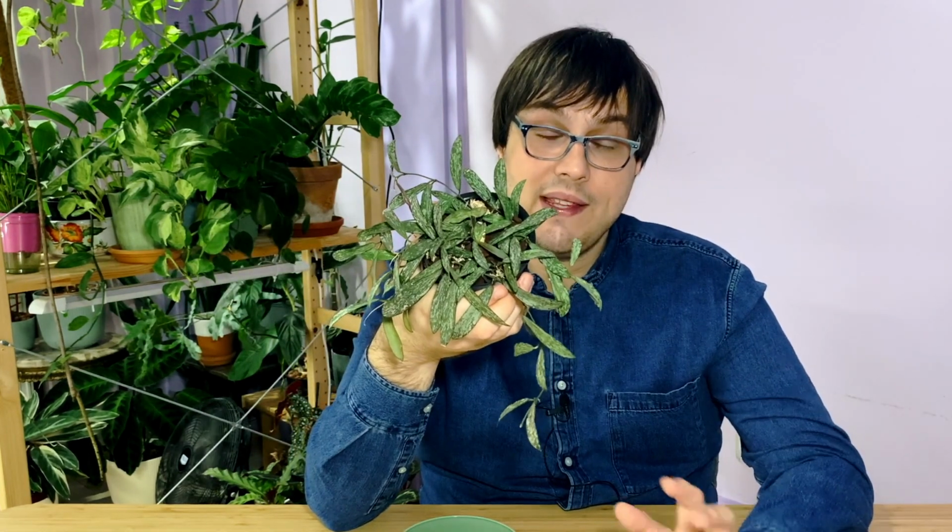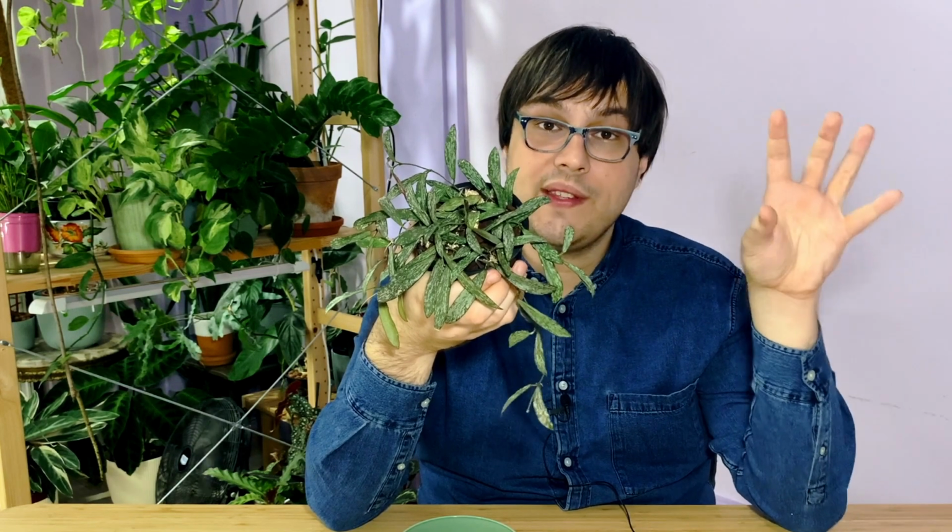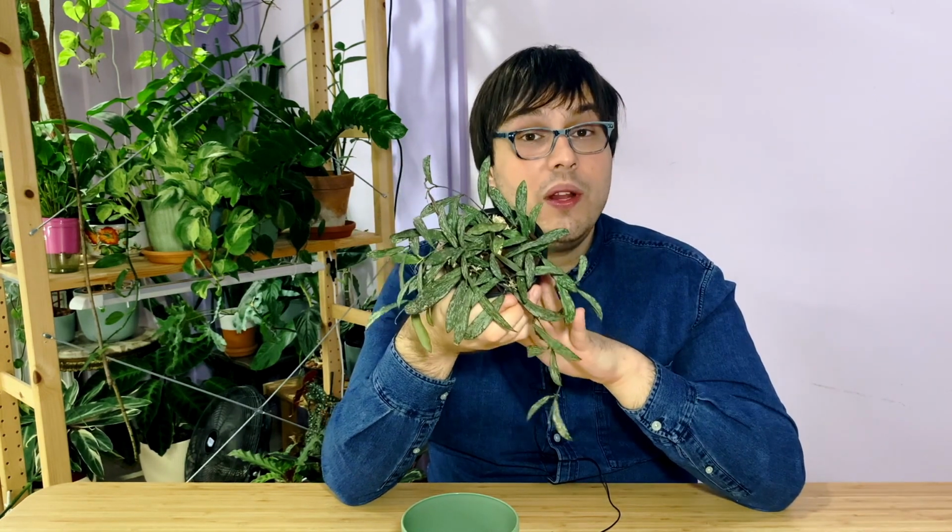Well, as you know, most Hoyas are epiphytic plants, and this means that they grow attached to the side of the tree. That means that they will not encounter any regular potting mix that we sometimes put them in, and also their roots will receive a lot of air, a lot of ventilation, and they will receive a lot of rain too, but they will dry out much faster.